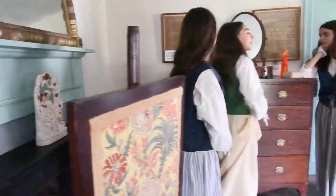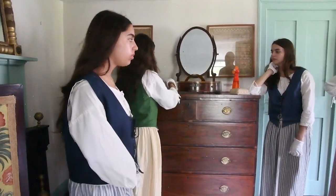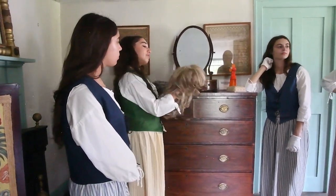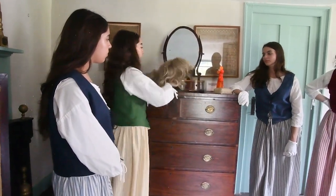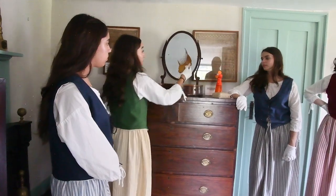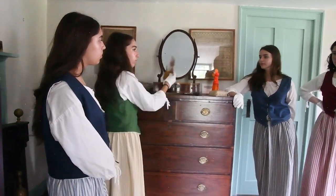Over here, there's two types of hair. There's the human hair, that's the wig, and then there is the horse hair. The horse hair was cheaper, so it's easier to come by, so more average people were into horsehair wigs. As you notice, this is a lot bigger than our combs. This is the tortoiseshell comb. People would use it just to comb through the wigs or comb through your actual hair.